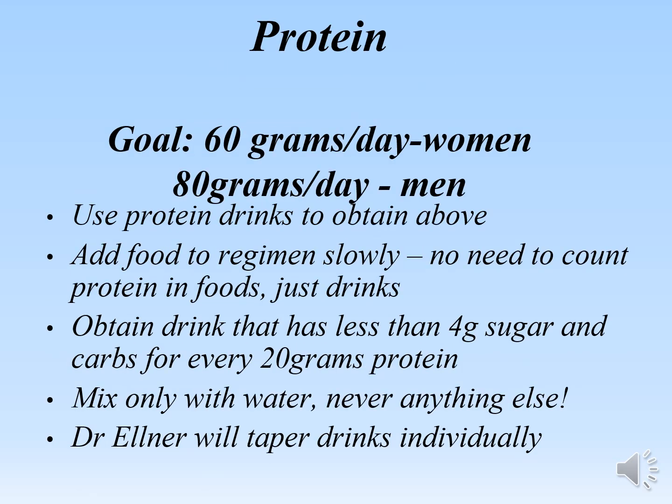As we talked about, women need 60 grams of protein per day, men need 80. Use your protein drinks to obtain the values that you need, but then you're adding more food over time, and we will decrease the protein drinks over time based on how you're doing with the eating, but also based on your lab testing that we will do.